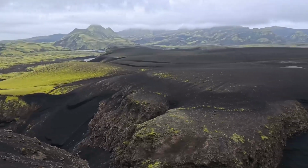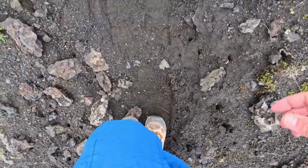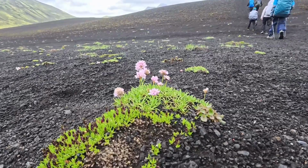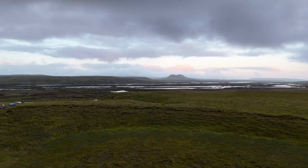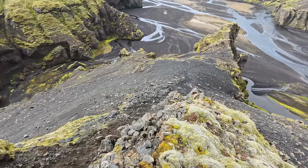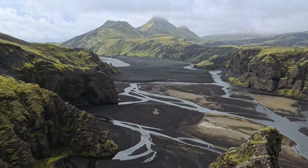Now this is going to be hard to mentally grasp. In Iceland, it's very common for subglacial volcanic eruptions to occur. Try to picture a volcano erupting below a glacier and the damage that it can cause when that eruption washes out of one or more sides of the glacier. This island is a natural time bomb.